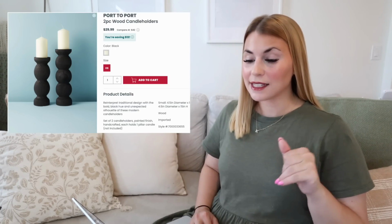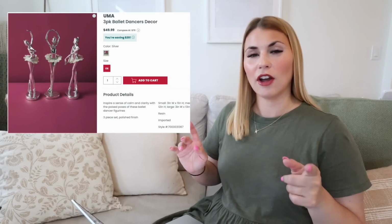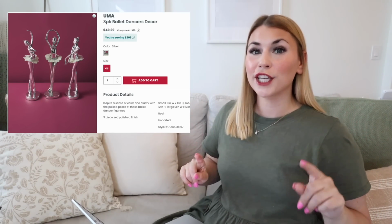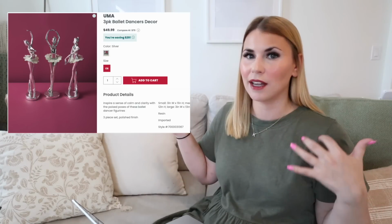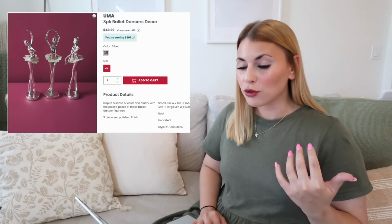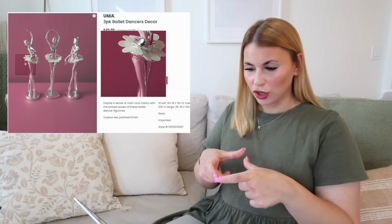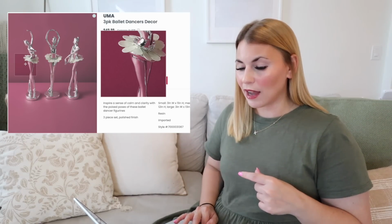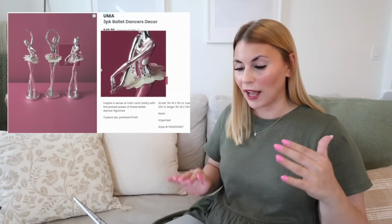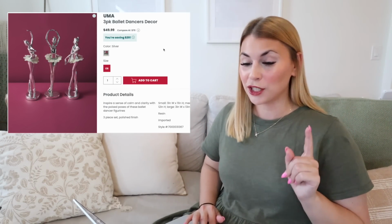Moving on from those accents to these little ballerinas. It's a set of 3 metal ballerinas, and they're all in different poses. I've never done ballet, so I don't know the poses, but I just thought these would be really cute for a little girl's room who maybe does dance. I just thought these would be so pretty and that someone would love them. They do also have these little petal skirts, which I thought was really pretty. They are made out of capiz shell, at least that's what it looks like, and I just thought that these were so beautiful. I love the different detailing on them, and I just thought they'd be so cute for a little girl's room, so I wanted to show you those.